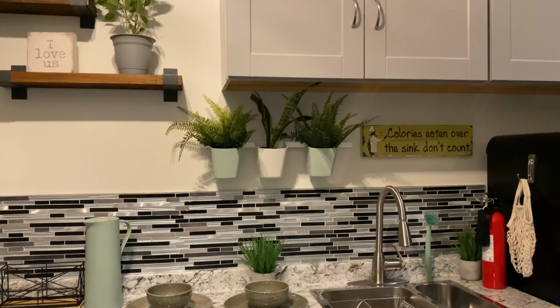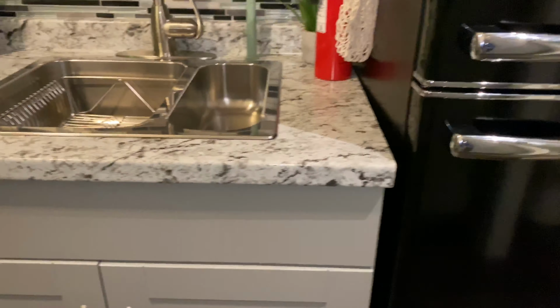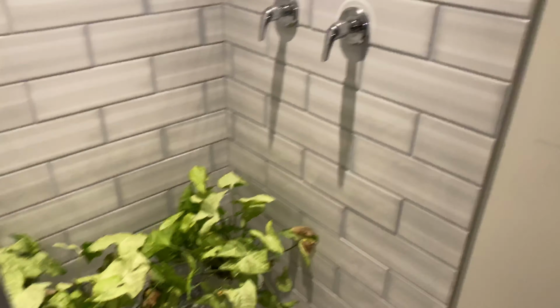So when you come in, here's the kitchen, washer and dryer. Look how little the sink is. That's it.